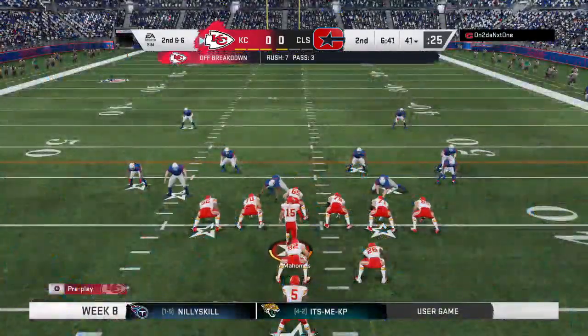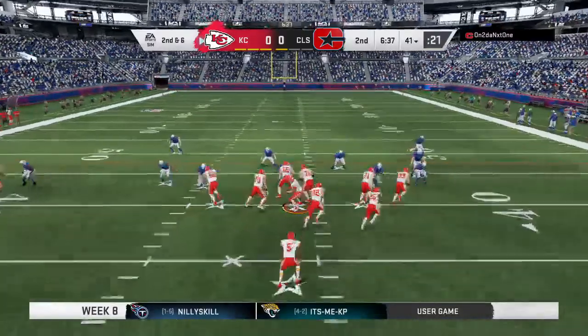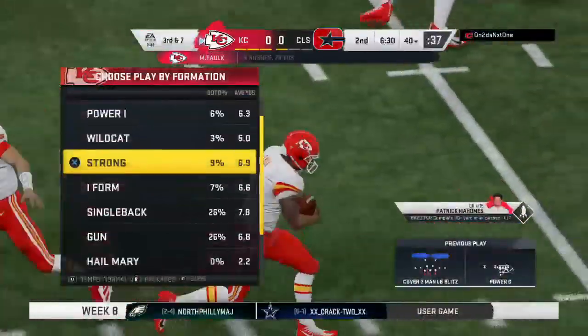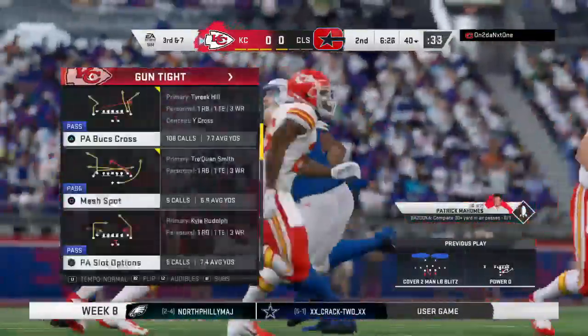The run got 4. Now they deal with a 2nd and 6. Now a handoff here to his running back, and he is going to be stopped cold behind the line of scrimmage. Officially, it will go as a 1-yard loss, and that's going to lead to a 3rd down.